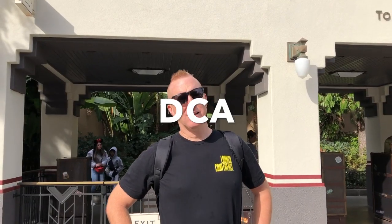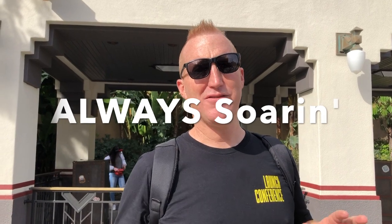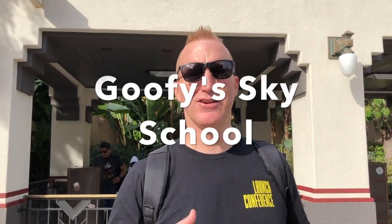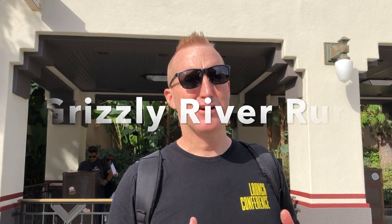We are in Disney California, and here in Disney California, you should probably get Incredicoaster later in the day. It's always available, and people don't realize that. But Guardians and Cars, and sometimes even Soarin', go really fast. And so you want to get those early, and then wait for Goofy's Sky School, Incredicoaster, even Grizzly River Run. Unless it's hot, that one's always open.